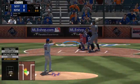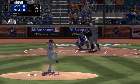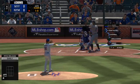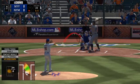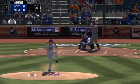Giancarlo Stanton now looking for better results than last night when he went 0 for 4 in that one. There's a fastball missing down and away for a ball. 1-0. No score here as we play inning number two.